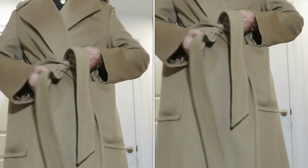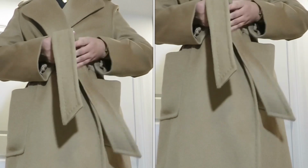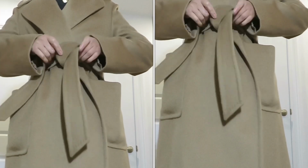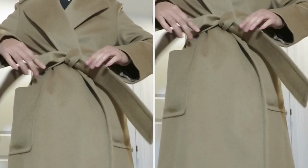So this one I paid $684.67, which is also a very good deal. It is 799 euro.